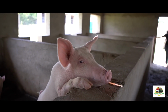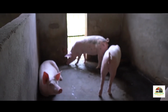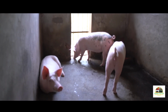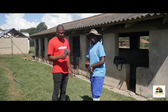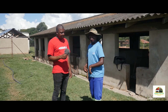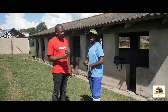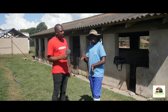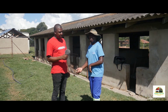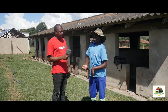And also, even when looking at a young piglet, it should look strong, with a strong body, but it must not also have a high fat content. It should be at a reasonable level. Those are some of my points that we consider when we want to select our breeding stock.